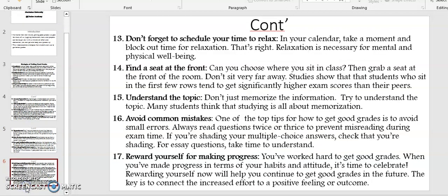Point number 13. Don't forget to schedule your time to relax. In your calendar, take a moment and block out time for relaxation. That's right. Relaxation is necessary for mental and physical well-being.